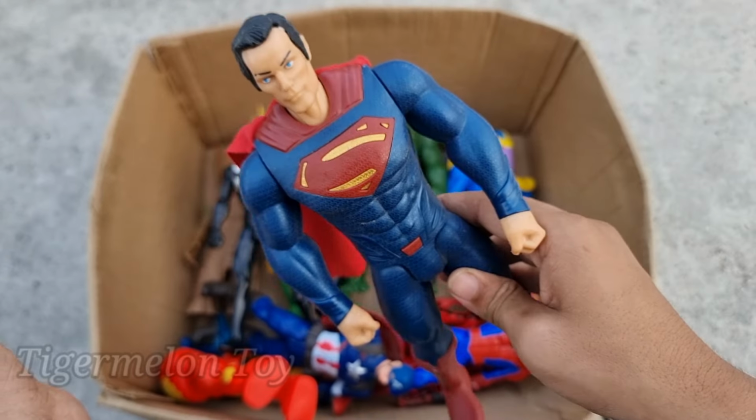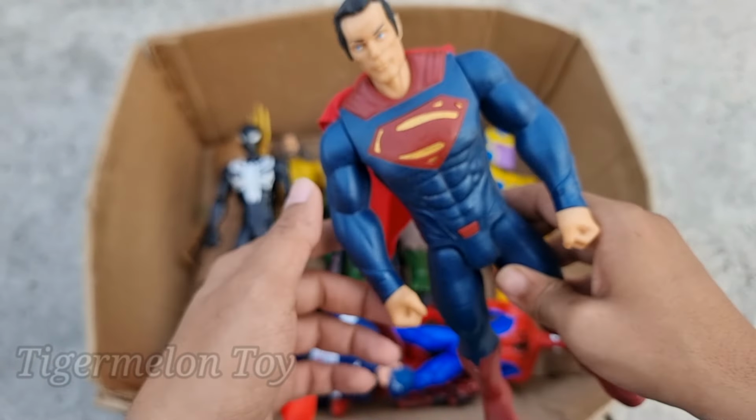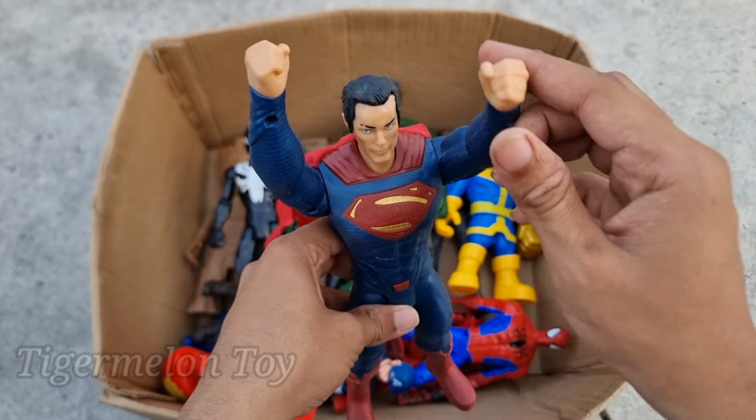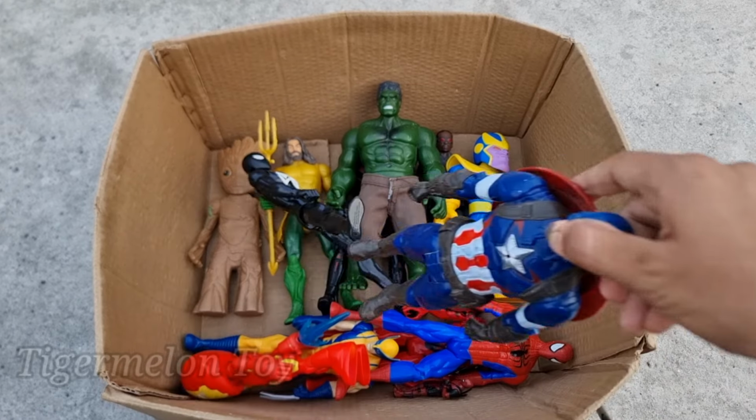Wow, guys, Superman is very strong, guys. His eyes are even bulletproof, guys. He's such a strong Man of Steel superhero. Superman, very strong superhero, guys. Wow, he's very cool. Now, who is this one, guys?